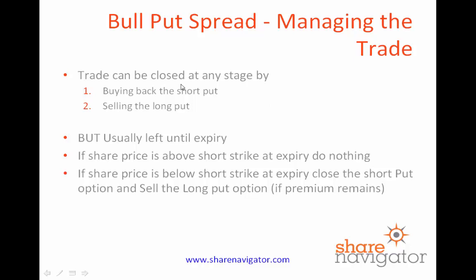Managing the trade. Let's imagine now you wanted to close this trade early. You'd simply buy back the short put, and then you could sell the long put. You can also close these out as a combination trade. It's very easy to do. But normally you would leave a trade like this till expiry. If the share price is above the short strike, you do absolutely nothing. Both option contracts will expire worthless, and you'll make your full profit. If, however, the share price is trading below the short put, then you're going to need to buy back that put option or roll it out, and then you'll sell your long put option as well, if there's premium in it.